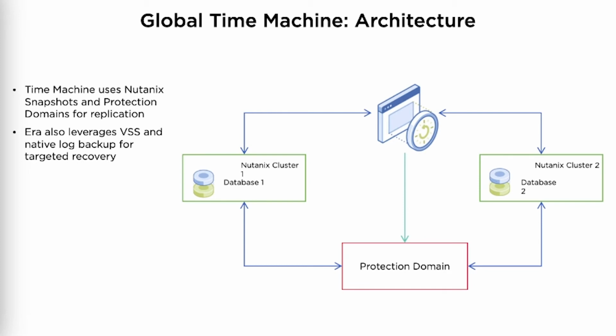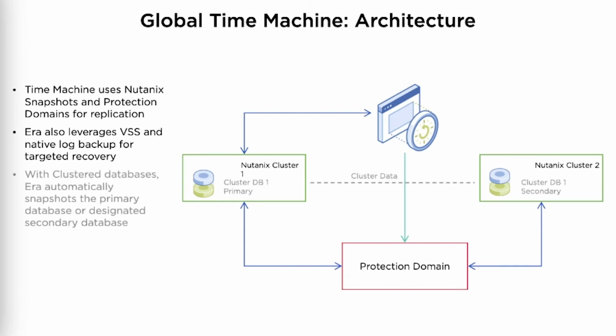The great thing about the time machine is it's a global time machine. So what that means is it will back up wherever your database lives. So if it's a cluster, like I'm showing here in this diagram, so if it's a Nutanix cluster, it's online, the time machine is going to back up the primary database. With Microsoft SQL Server, when you provision it inside of Era, you can actually designate the server you want to back up. So if you wanted to back up from the secondary, you can designate that.